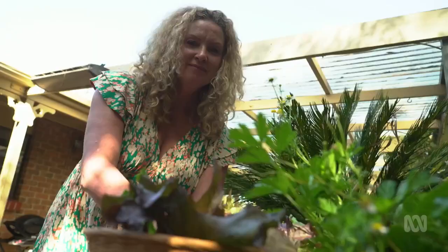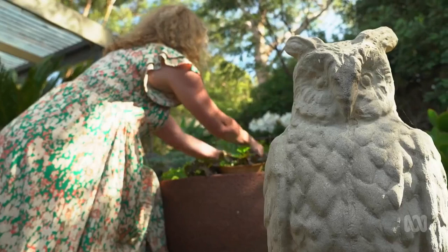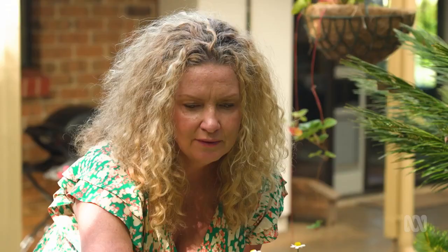It can be fun to learn from the past, but it can also remind us, what do plants mean to us now, and what do plants mean to us into the future? By delving a little bit deeper, looking into the rich history of plants, what a beautiful way to connect with nature.